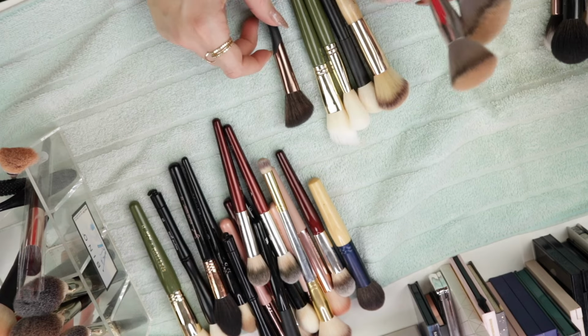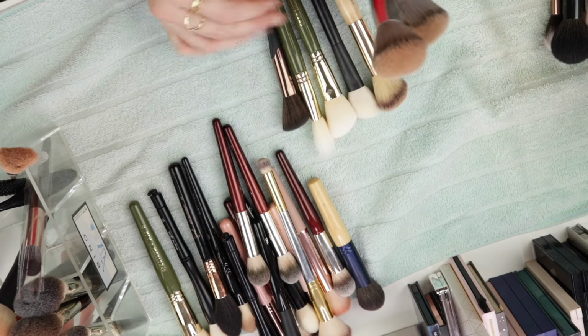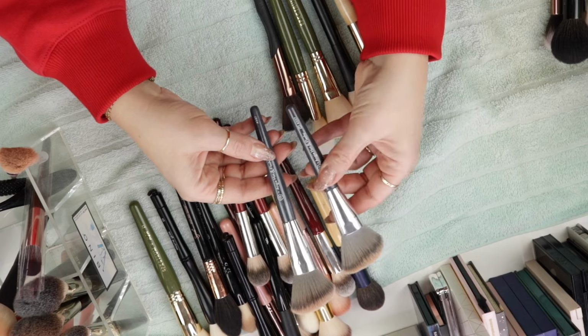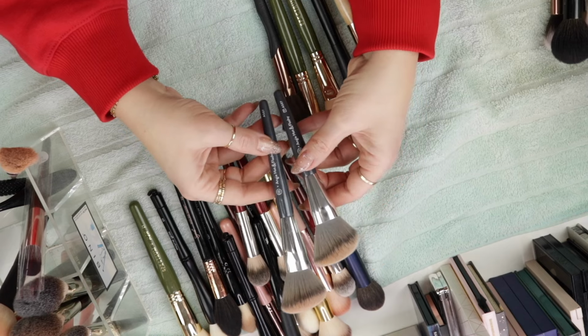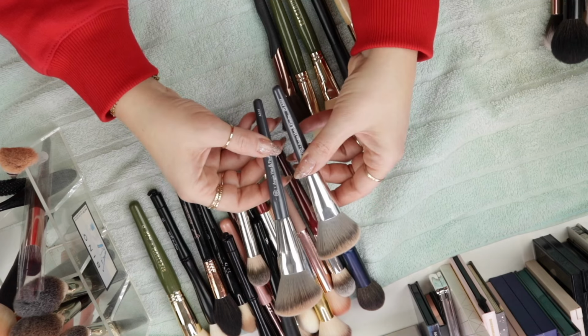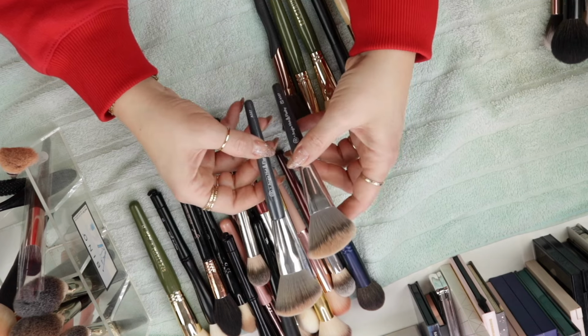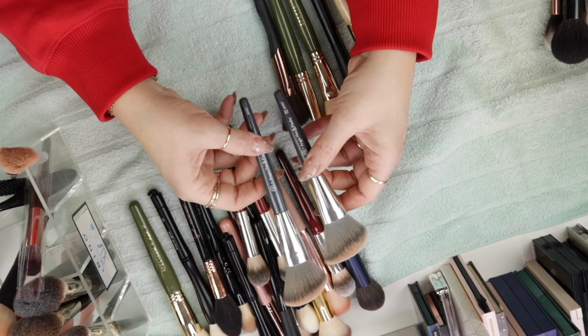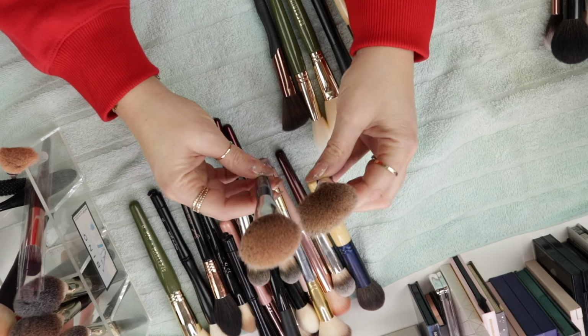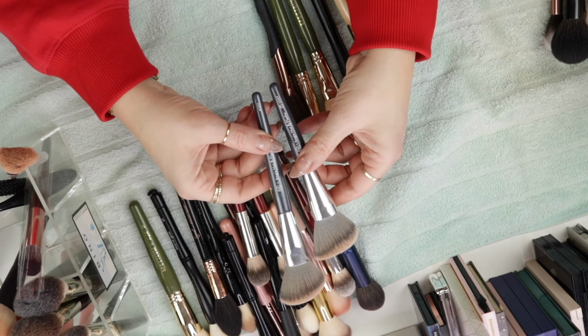Okay, let's move into these more angled brushes. I have two of the Angie 507. This one is from the travel set and this is from the full size. These were both gifted by the brand to me. This is a brush shape that I wouldn't normally reach for a lot, but on a day where I just want a dusting of bronzer to really warm up the skin, this is too big for a blush for me, which is why you can see that they've both been used for bronzer.